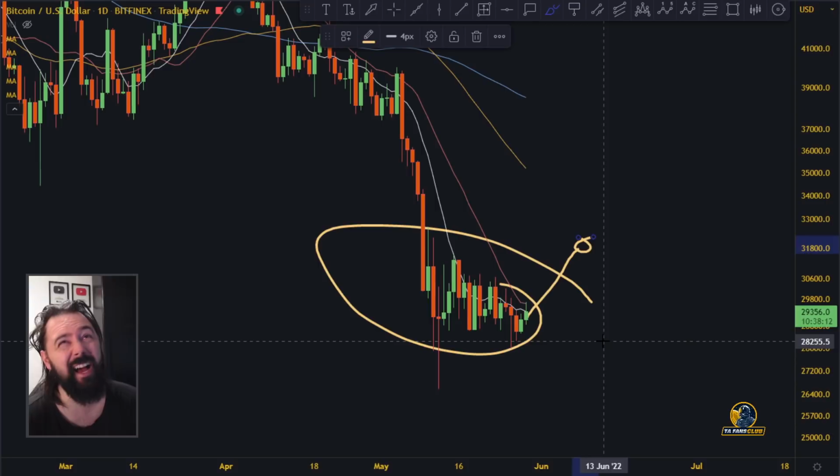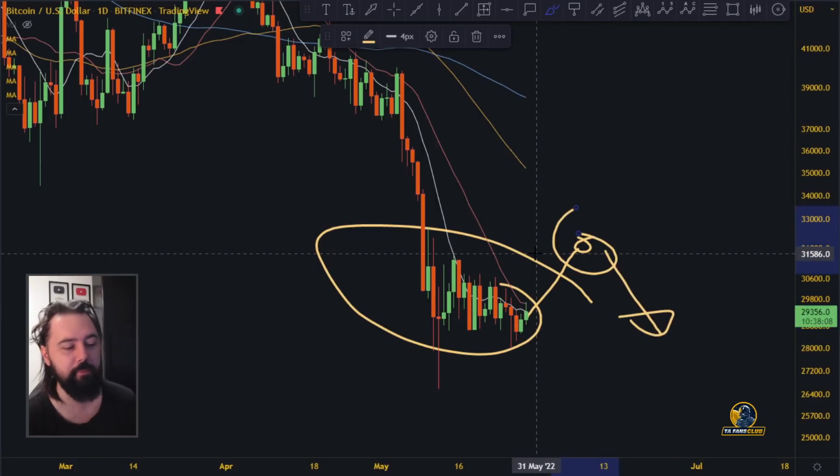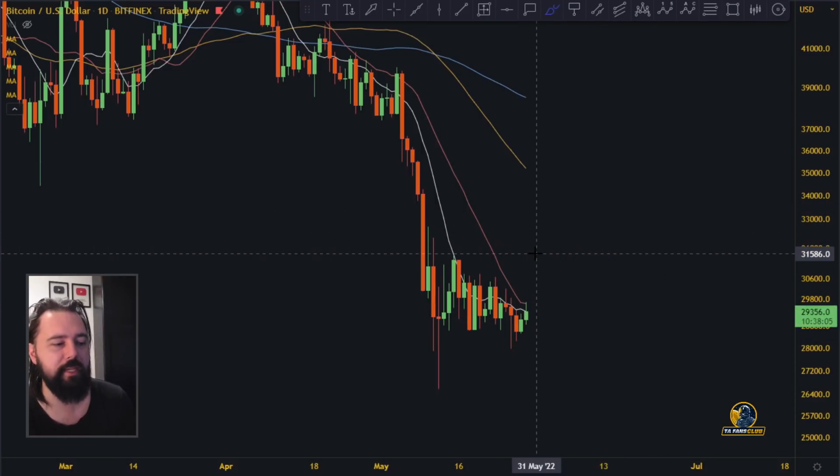And after that we are going to get rejected, and then we're going to go more towards the downside. So it might be some kind of local move towards the upside. I'm going to explain why and how this is going to play out.